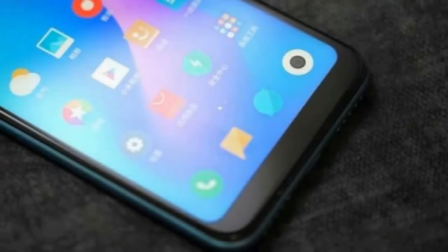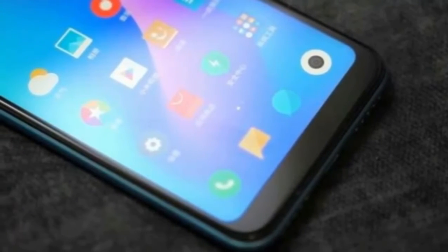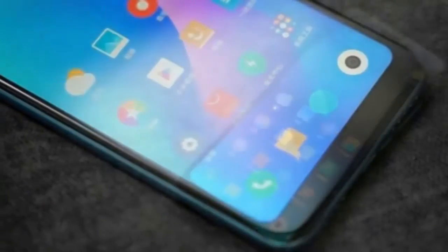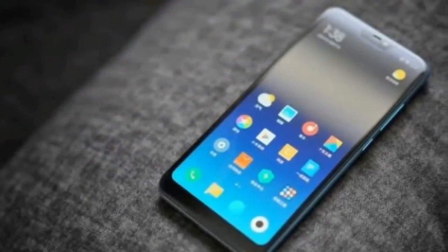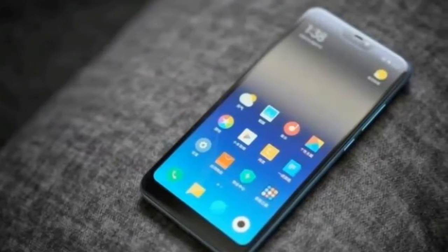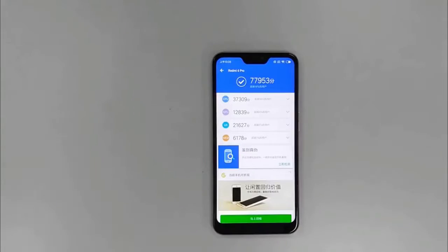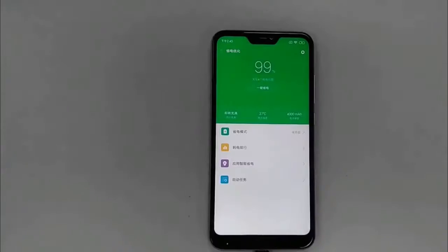Xiaomi took the wraps off the much-publicized Redmi 6 Pro, and the launch was more or less anticlimactic, because there was nothing spectacular about the device to justify the hype it has been receiving. Xiaomi Redmi 6 Pro comes with the notch design at the top of its 5.84-inch Full HD Plus display, with the resolution of 2280 by 1080 and 19 by 9 aspect ratio.